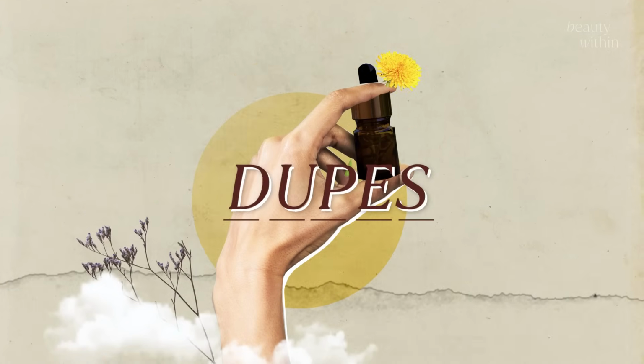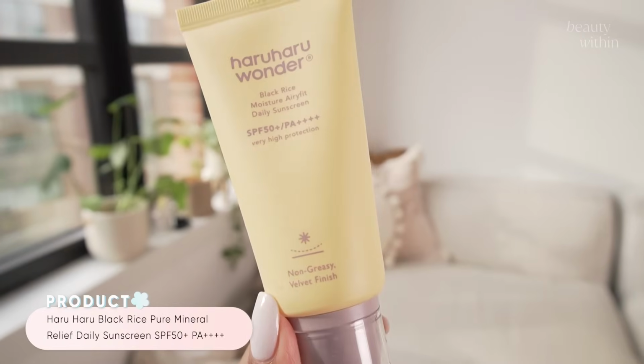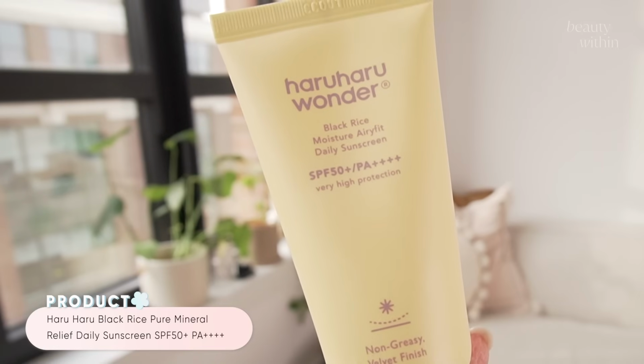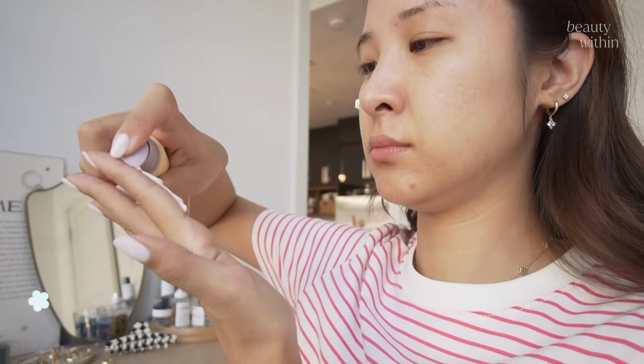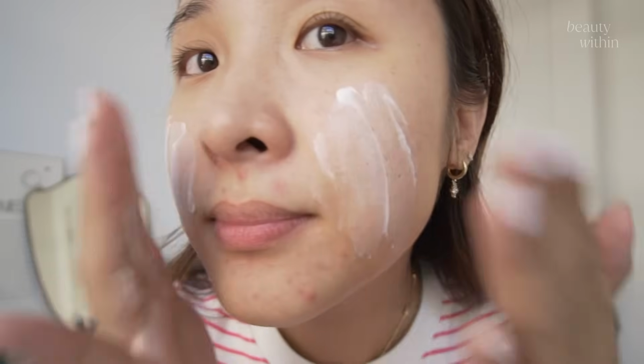So for the dupes, I have a few. I don't know why I just blanked out. But the first one that I have been loving so much, it's also a new launch, is the Haruharu Wonder Black Rice Moisture Airy Fit Daily Sunscreen. So this has the same amount of protection. It even has one more plus to the PA. So they're both broad spectrum, they're both chemical sunscreens.